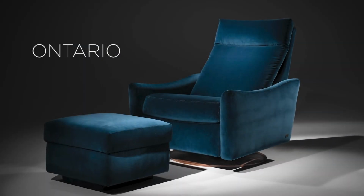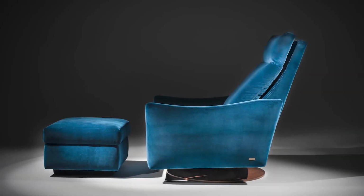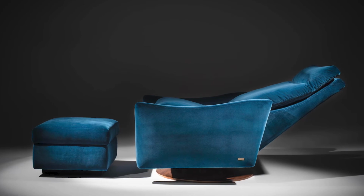The Ontario Comfort Air, inspired by the 1938 Bugatti Atlantic. The Bugatti's flowing lines and dorsal seam inspire the shape and contours of the Ontario's profile. The rolling shape of its arms highlight the chair's form as they gently slope from back to front. Back and seat have refined detailing as the waterfall back cushion transitions neatly into a tailored seat.